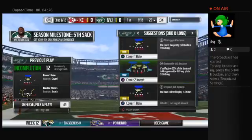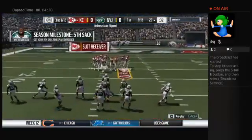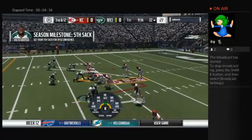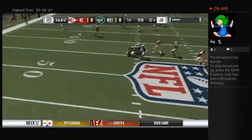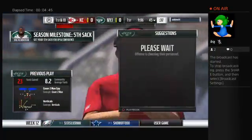And this offensive unit should have a lot of juice coming off the big output that they had 1 week ago. Nothing like confidence, is there? When you played well the week before, you can't wait to get back on the field and do it again. They're going to look to throw. And able to find Conley. And they'll get it all the way out near midfield to the 45.